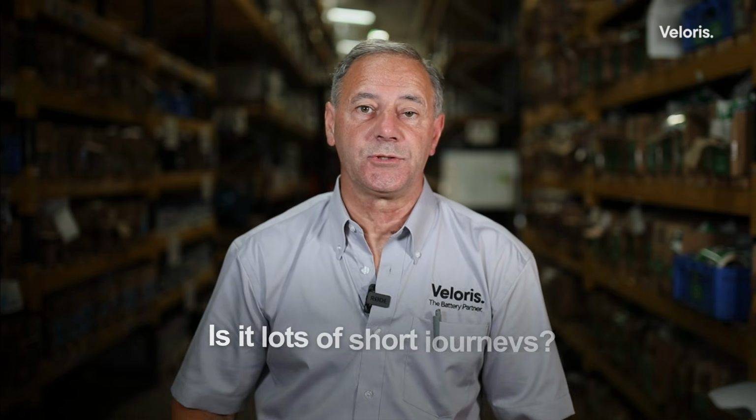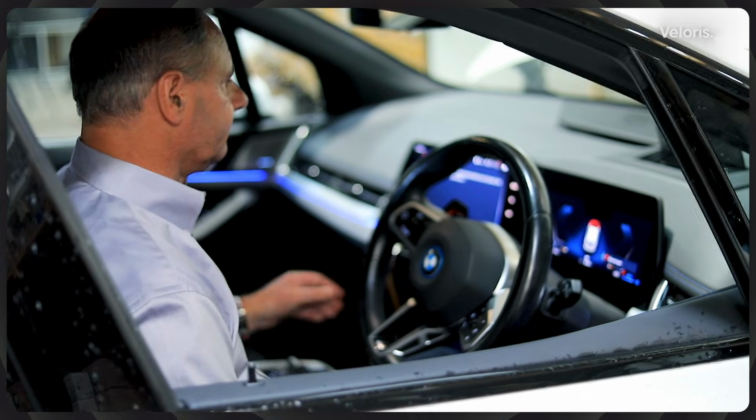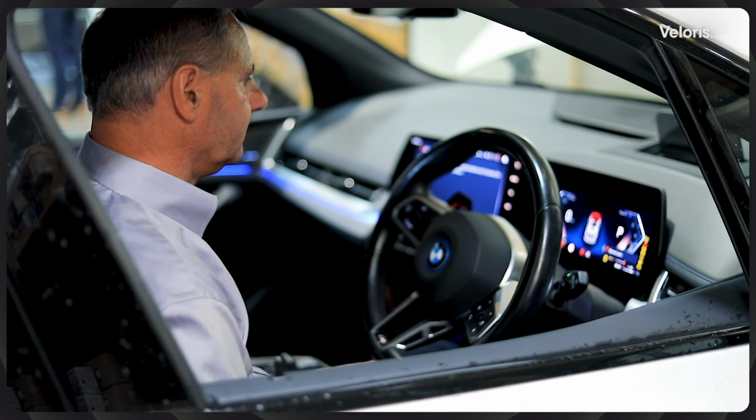So how do we check? Ask the customer, is it lots of short journeys or does it ever get a proper run? Then back this up by checking the mileage on the service or MOT.